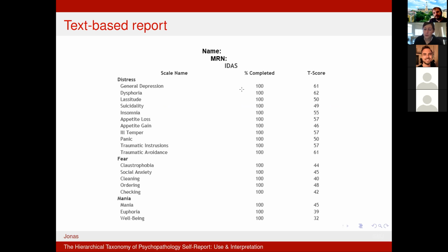Some of these are more socially acceptable or more stigmatized than others, particularly psychotic experiences and drug and alcohol abuse. So obviously also self-harm and suicidal thinking, sometimes people don't want to answer those questions due to concerns over what might happen if they do. So in general, those are just to alert the provider that a person has not completed all the items and maybe they should be followed up on.